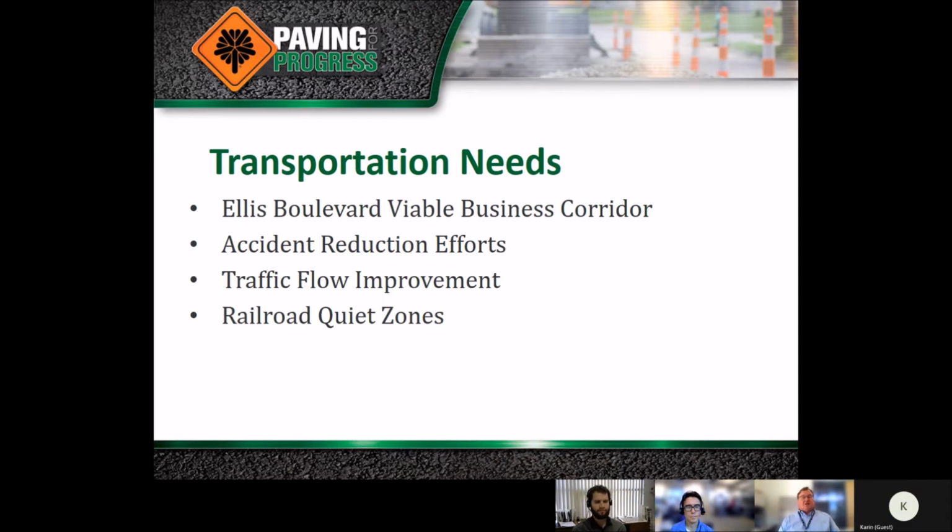So transportation needs that we're addressing with these two projects. We make Ellis Boulevard a viable business corridor because we connect it to 1st Avenue. We reduce accidents in the 6th Street and Ellis and 1st Avenue corridor. We have traffic flow improvements, and this sets us up for railroad quiet zones in the future.